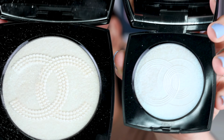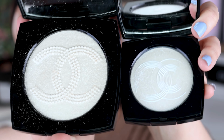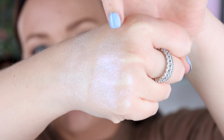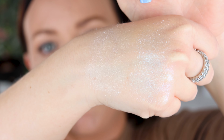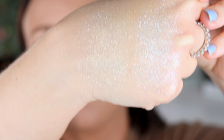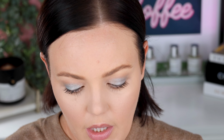And then I wanted to show you in comparison to the Oversized Pearly White. They seem like a similar formula, but they are a different kind of shade. I've swatched them on the back of my hand here as well. This is the new one, and see how it has a slight bluey purple shift to it, whereas the Pearly White is just straight white slash clear. Now they both do have ever so slight little glitter specks to them.